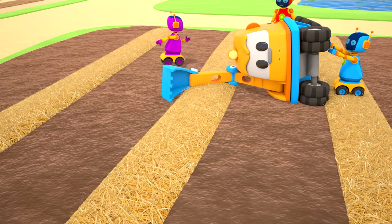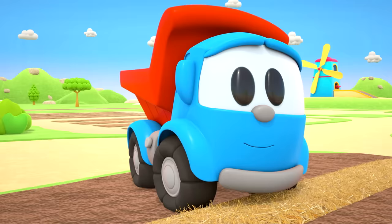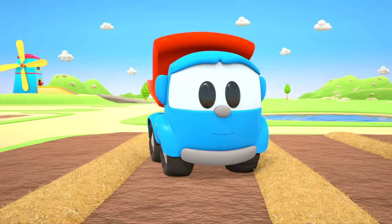Is he too heavy? We'll help you. Leo and Lefty are bigger and stronger than the robots. We need to mow all the hay. What? There's a machine for that.